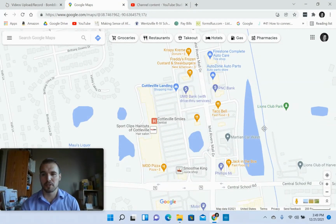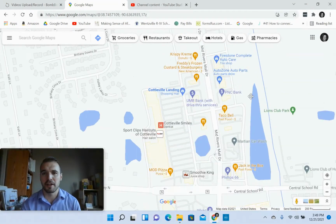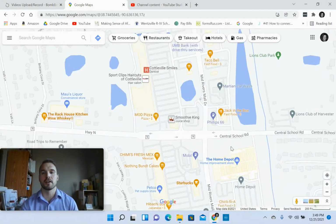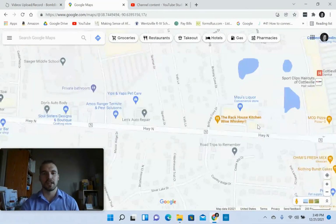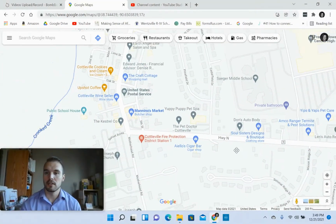Lions Club Park. I'm also not sure what that is. I swear I'm not unfamiliar with this area, but yeah, it's a ton of shops. I can't emphasize that enough. A ton of shops over here, and if you go down Highway N, it takes you to Old Town Cottleville, which I think is really cool.